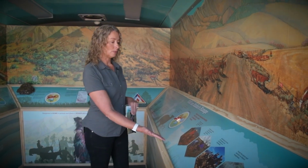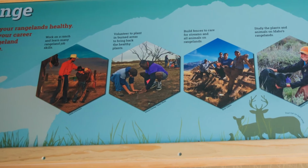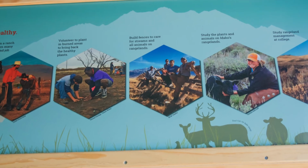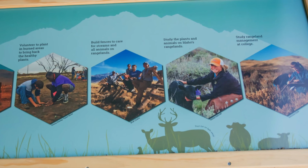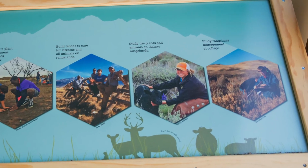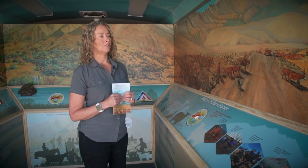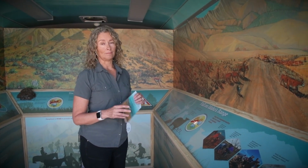And here are some examples: working on a ranch, working on fire rehabilitation and firefighting, working on streams and restoration efforts that benefit both wildlife and livestock, working with animals, and then just understanding the whole complex issues and working through the different agencies. So it's really a good opportunity, and it's something to think about for your students. If they love the outdoors, if they love to hunt and fish and recreate, this is a great career for them to go into.